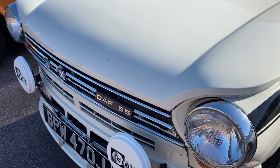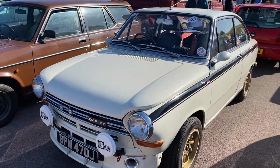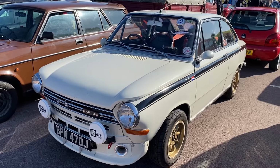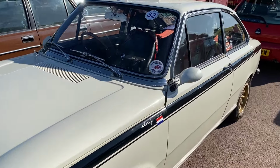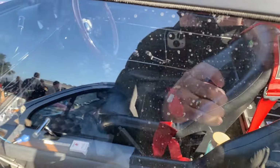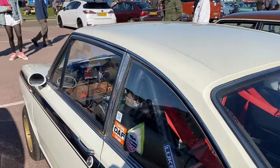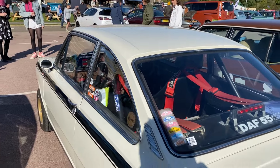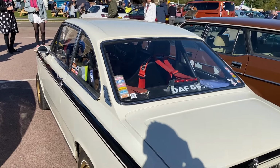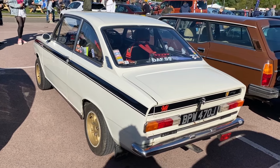Well, you don't often see a DAF 55, but you certainly don't see one that's prepared for motorsport with all the timing gear in it, do you? It's a right-hand drive car. May well have been a UK car, I don't know. I've been proved wrong before. But it's seen a bit of action. And it's even got a full roll cage in it, or a half roll cage, I'm not sure. But that is an interesting find, isn't it?